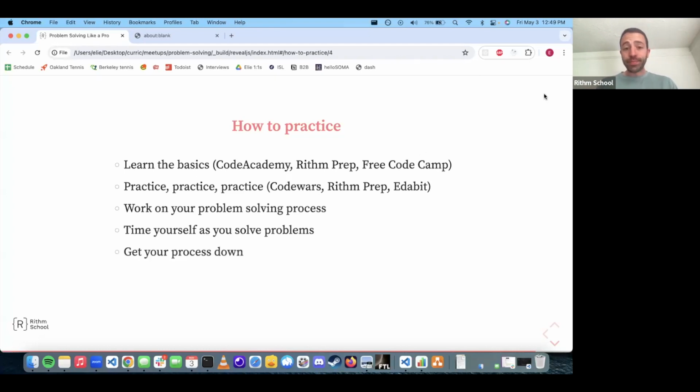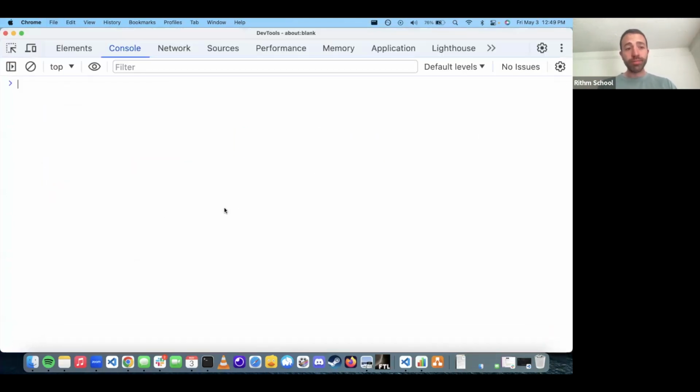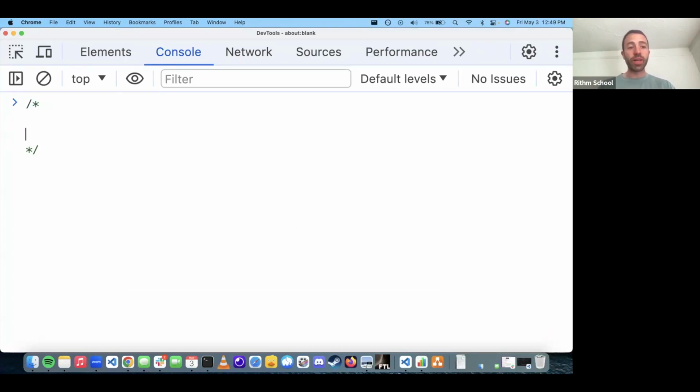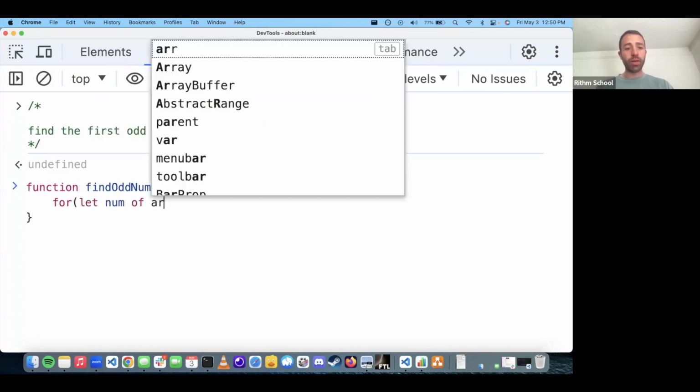Get your process down. Be the computer. We talk about this a lot in technical interviews, and we talk about be the computer. But let's imagine that we are asking you to write a function. We're going to write a function that is something very, very silly here. So we're going to write a function to find the first odd number in an array and return it. So you might write your function, findOddNumber, and it's going to take in some array, and you're going to loop over every number of the array.